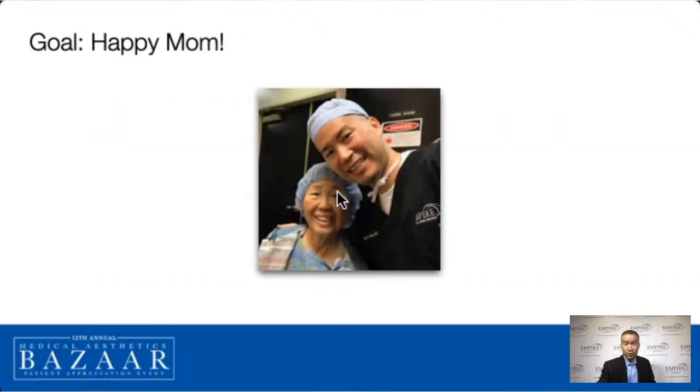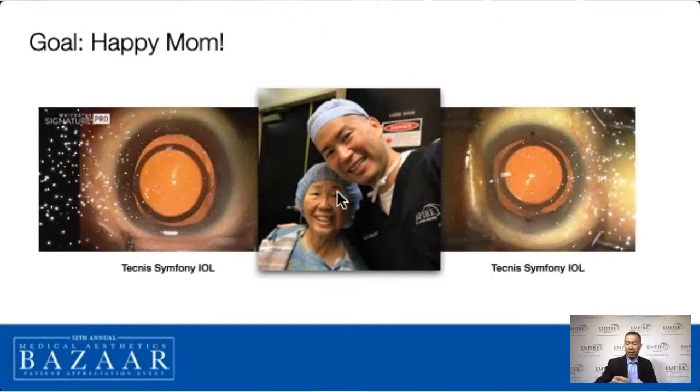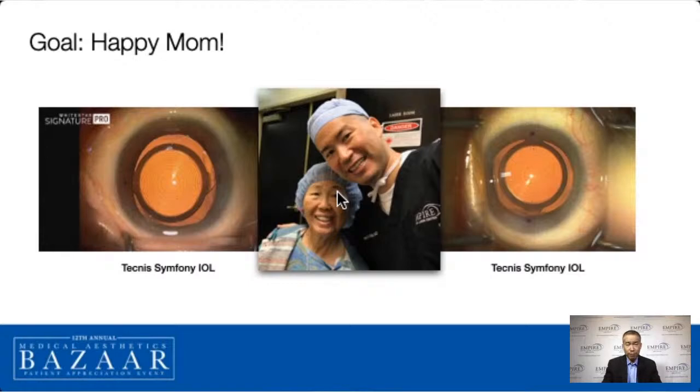A few years ago when she had cataracts, I ended up doing cataract surgery for her. At the time, we had the Technis Symphony lens. That was the state-of-the-art lens, and that's what I did for her, which is the one that gives a range. It's still my go-to lens right now. Like I said, we have some other lenses that do a little more of this, a little less of that, but I did put 2 Technis Symphonies in her, and she's doing quite well.